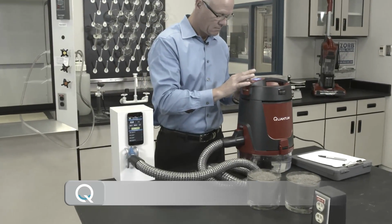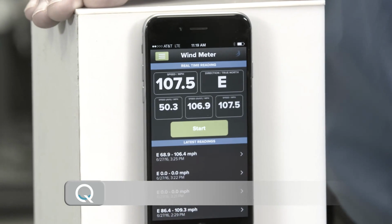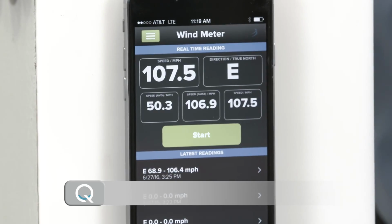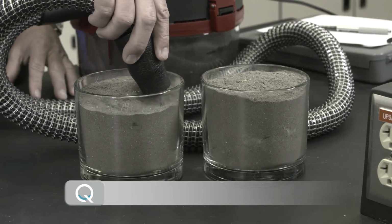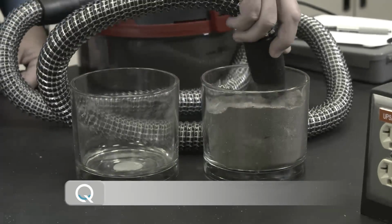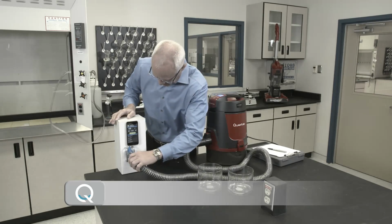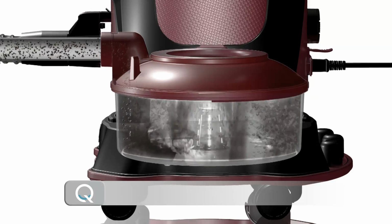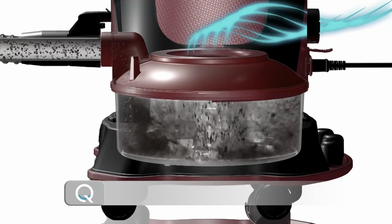Now I'll do the same test on the Quantum Vac. It's showing hurricane force airflow of over 100 miles per hour. Now I'll vacuum up twice as much dirt as the other vac did. But the airflow meter still showed 100% airflow, consistently hitting wind speeds of 106 miles per hour. It never loses its hurricane strength airflow because dirt gets trapped in the water instead of clogging up a filter. Airflow, the movement of air, is what picks dirt up off your floor, not suction.